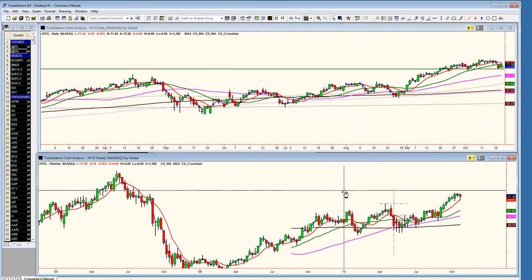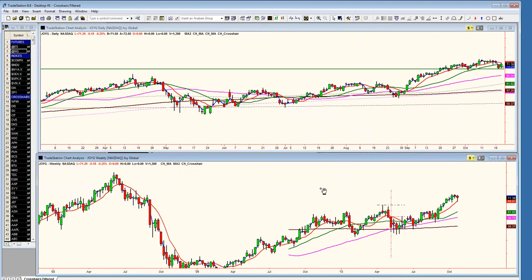All right? And the weekly chart has broken out, and we don't have resistance for quite some time on the weekly chart, up around 87, and it's at 71 right now. These are just some ideas.